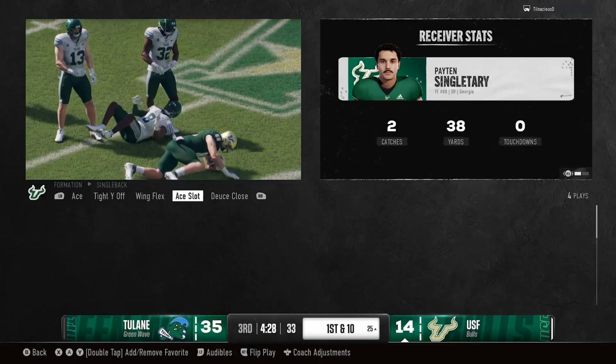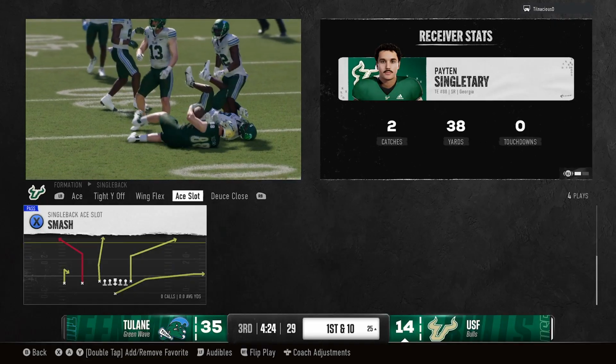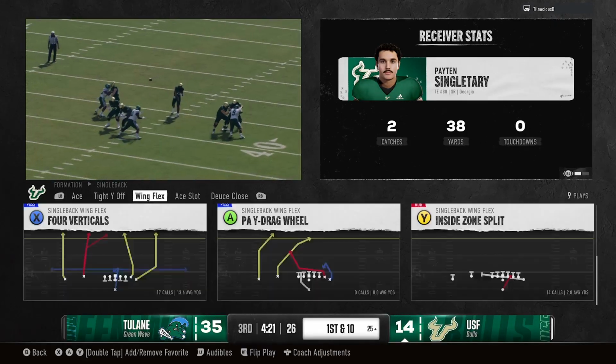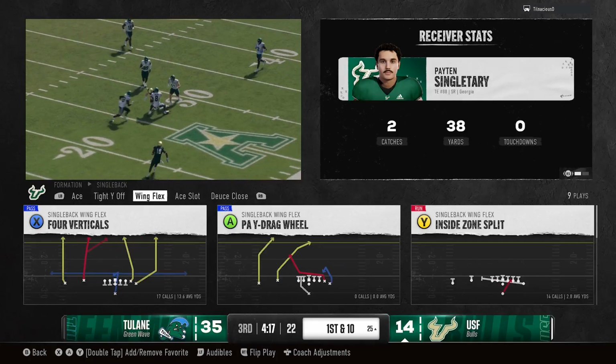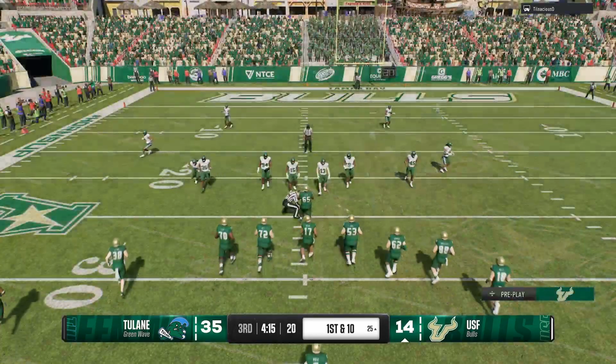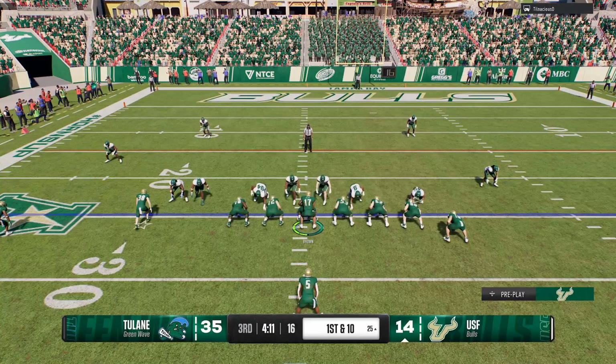Well, if they're going to get back in this game, they need more plays like that. That was something that was missing in the first half. Explosive plays in the passing game, and they get one here, trailing early in the third quarter. Let's see if these receivers can make more plays like that as this game goes on. The Bulls are flying down the field.